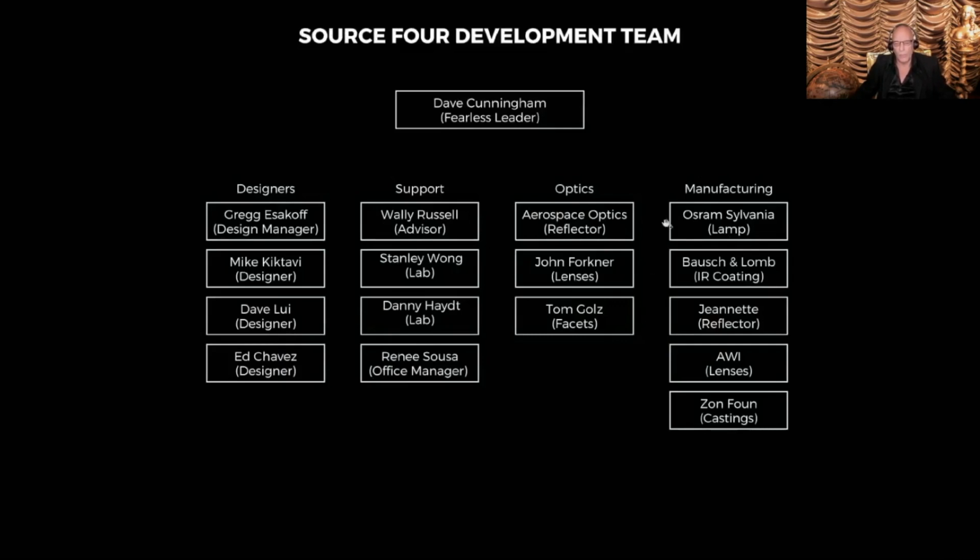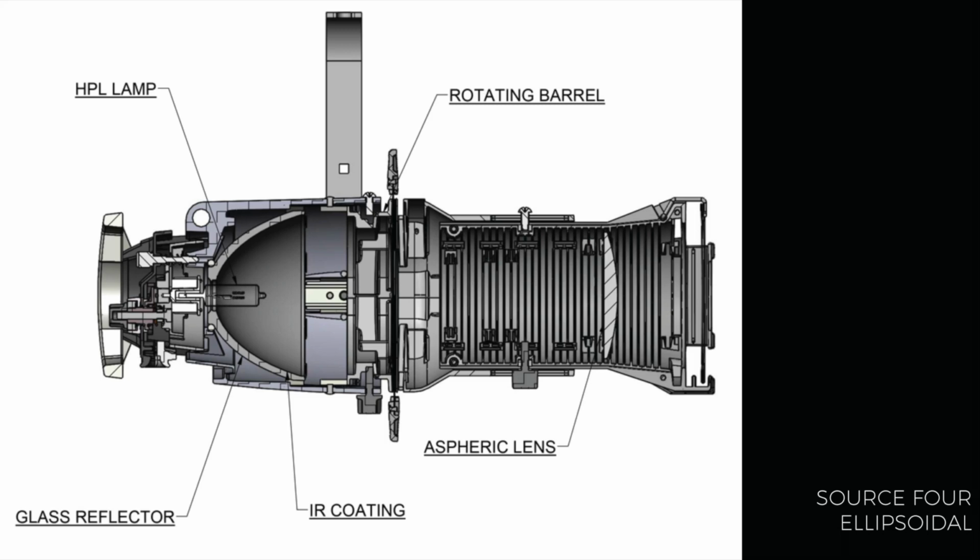Osram Sylvania manufactured the HPL lamp. Bausch & Lomb, the IR coatings. Jeanette Glass, the borosilicate reflector. And AWI, the aspheric lenses. And Zonfon, the castings. This is a cross-section of the Source 4 fixture. This drawing shows all the key features of the product. And let's take a look at those one at a time.